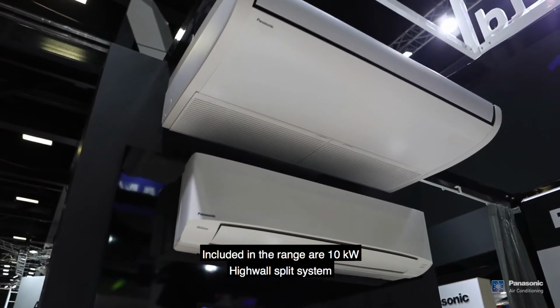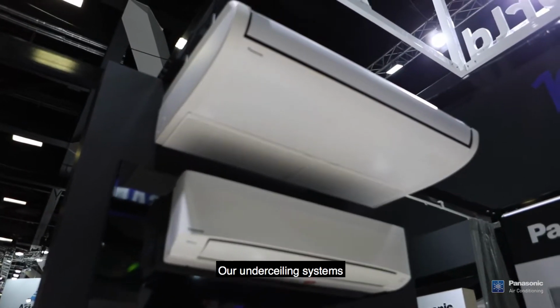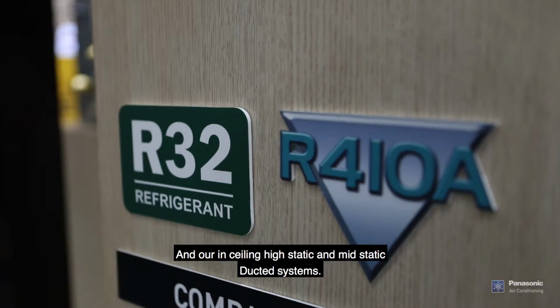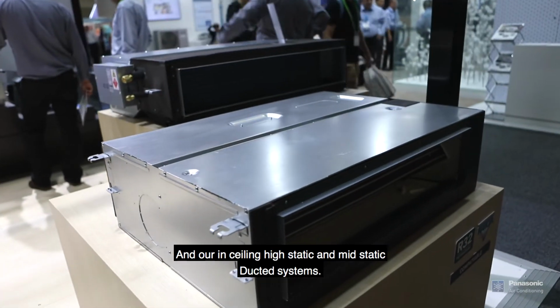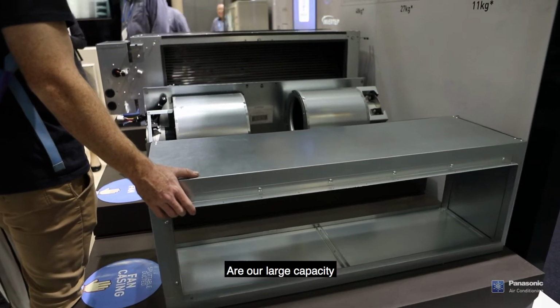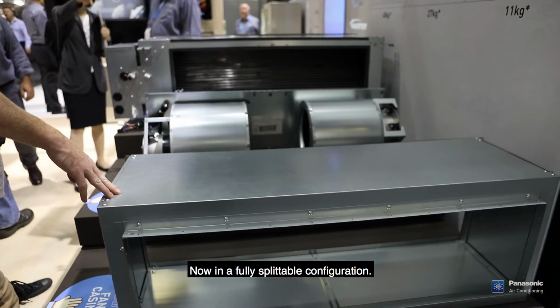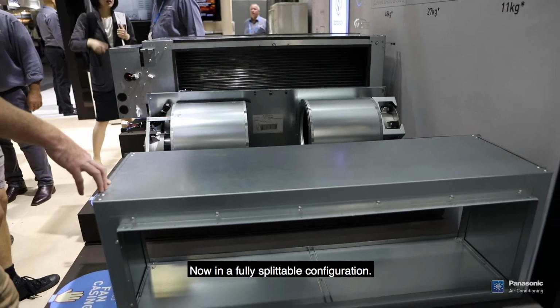Included in the range are 10 kilowatt high wall split system, our under ceiling systems, our cassette range, and our in-ceiling high static and mid-static ducted systems. The other products that were released at the show this year are our large capacity, high static ducted systems, now in a fully splittable configuration.